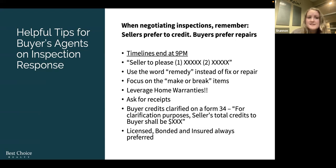If the seller has been asked to do certain things by a contractor, I certainly would want to have that for my records and also verify that it was done. And then, again, so that clarification, it's going to be preferred to have a licensed, bonded, and insured contractor do certain things. So when it's appropriate, use that terminology in that order: licensed, bonded, and insured, plumber, electrician, general contractor, whatever it is. So that way you are protecting your buyer in that way.